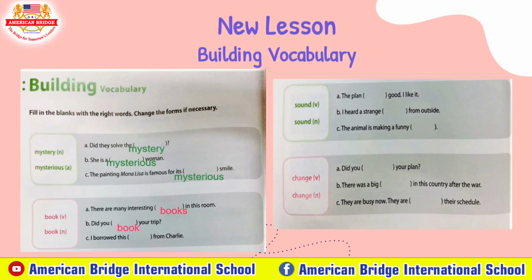Next, number three, I borrowed this book from Charlie. Book, it's also a noun. So as you can see, everyone, you have to double check the sentences before putting in the correct word. Now, moving on to our third column, we have sound, verb, and sound, noun. So here are the sentences that we need to complete.